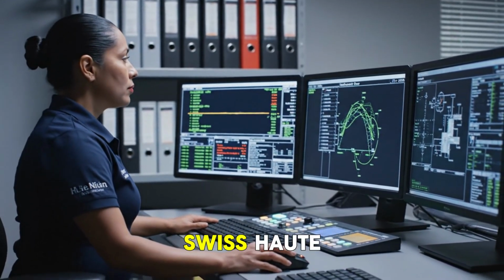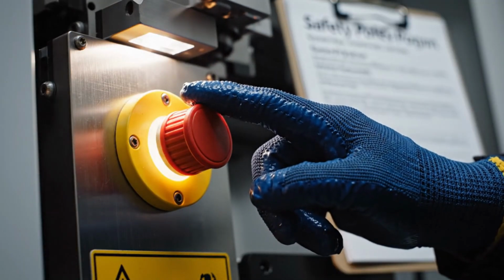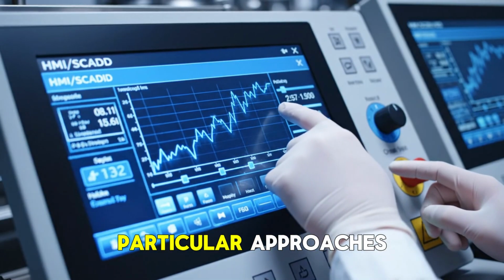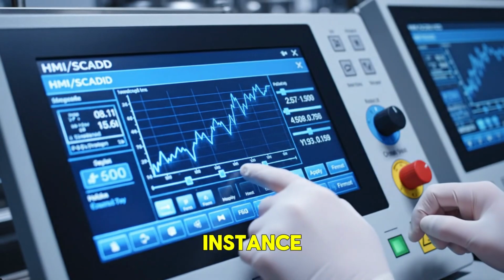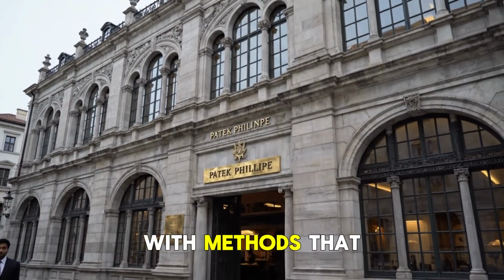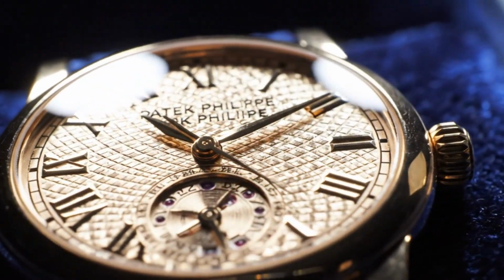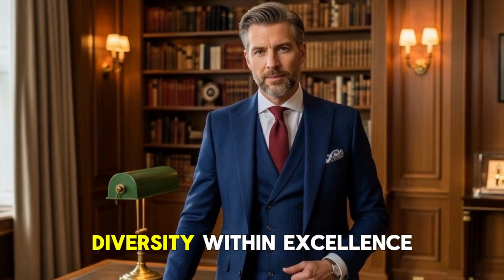The tradition of Swiss haute horlogerie does not conclude with Patek Philippe. Other historic manufacturers follow similar philosophies, though each with particular approaches. Vacheron Constantin, for instance, represents an equally ancient and respected lineage with methods that both dialogue with and contrast against what has been presented here. Understanding these subtle differences is to understand diversity within excellence.